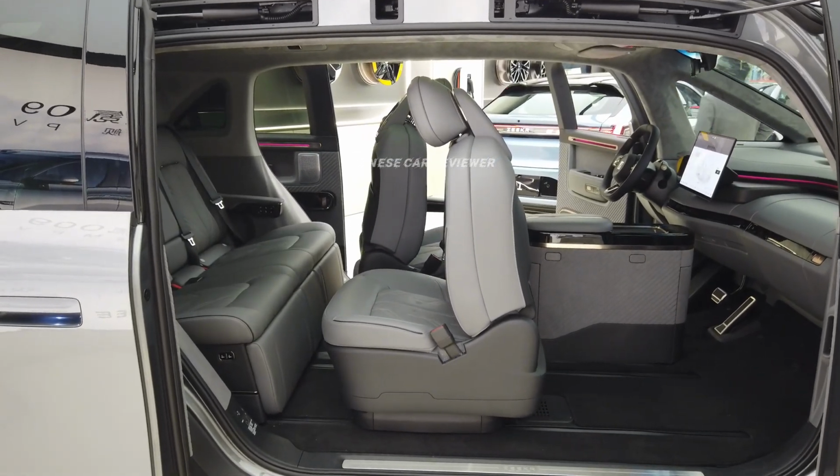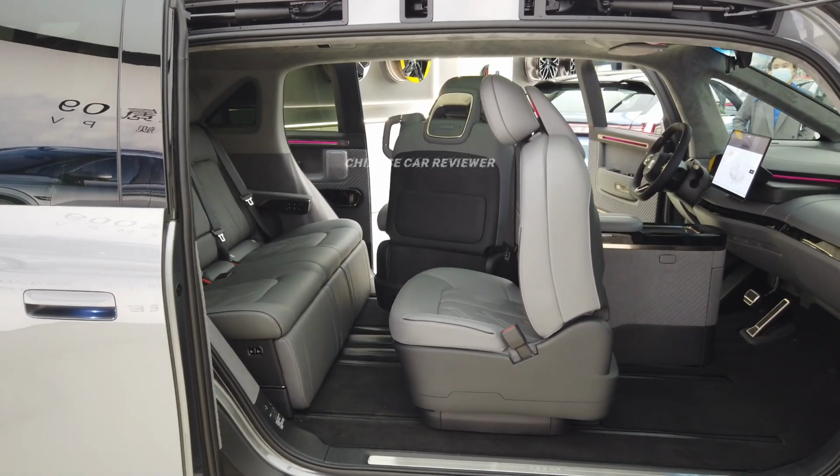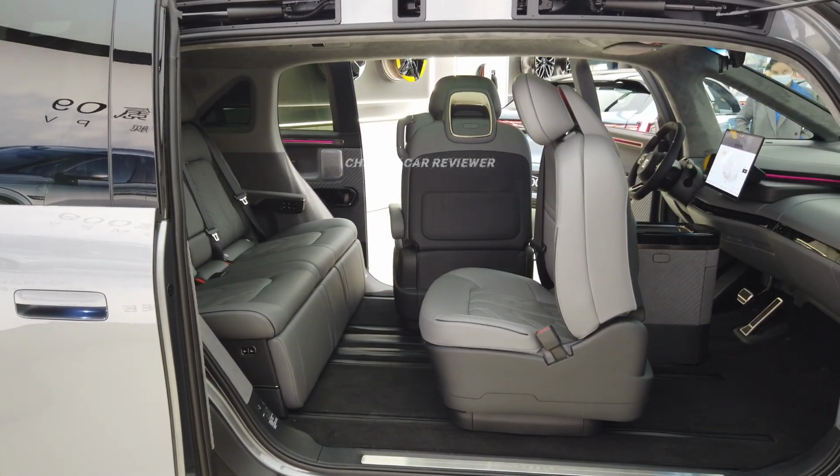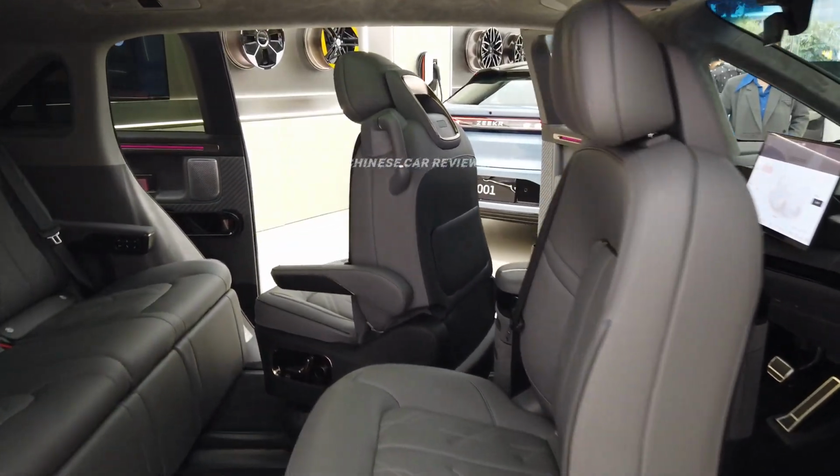This is amazing. So that's what I want to show you. This is something really futuristic and really cool. See, now you can rotate the screen and rotate the seats.